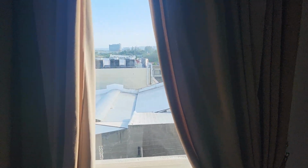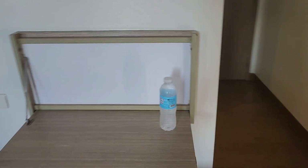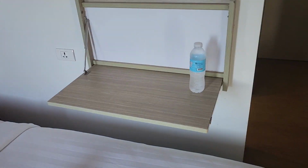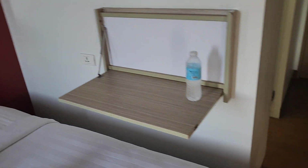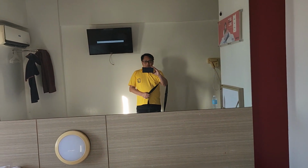Ayan. Okay, may table sila. I like the table. Hinaan natin itong ingay nito. May table. So, mamaya may interview ako, I'll be using this table for interview. That's it.